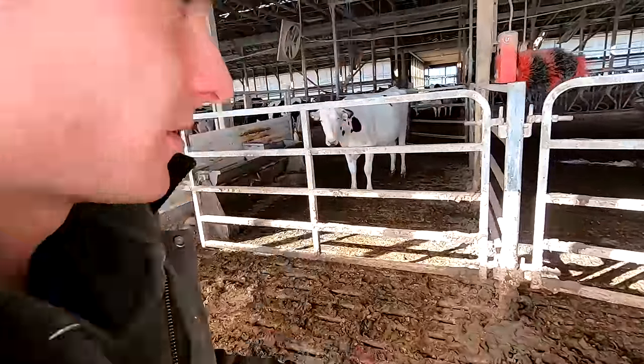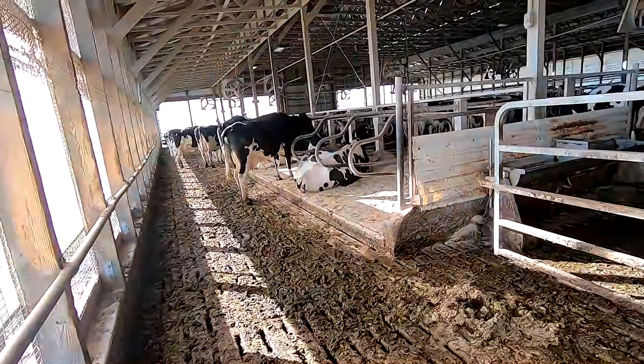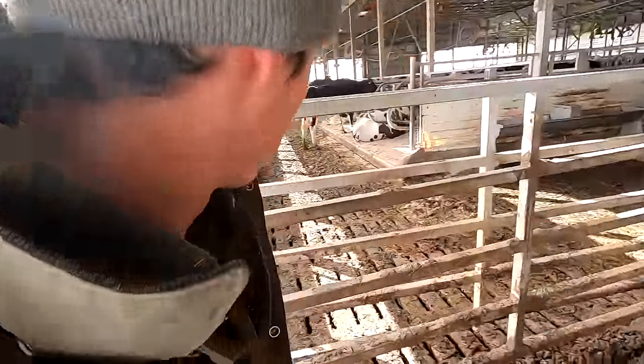I guess they laid this out so that you could actually pen the cows over if you wanted to work on one side of the alley at a time. But all the cows are gonna be out of the group. Just need to get these gates out of the way. So really wouldn't need two gates here. We've used them several times when we were working on stuff in the pens and had to keep the cows off one side of the beds for a while.